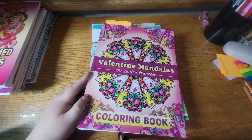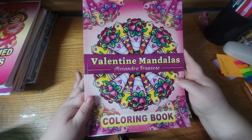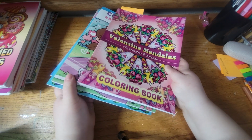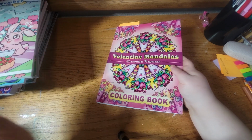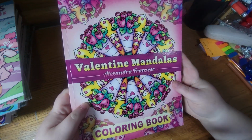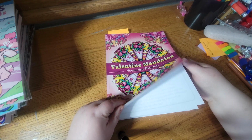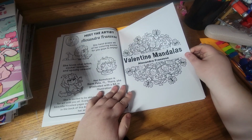So yeah, anyways, the first book that I got is Valentine's Mandalas by Alexander Franzese. This is my pile of finishes, by the way. It's gonna be big this month, so I am proud of myself for that. This is what the book looks like. It's very pretty and Valentine's-y. I have colored a few pages in here already, so I'll just show those to you guys.